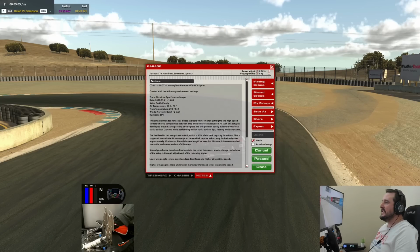So as you can see, this setup I've been using was actually designed at Spa. Now that's also true for the BMW, but I really felt the Lamborghini would be the car of choice there. But whether it was the temps or the practice, it just didn't work that way. So BMW was the overall winner. But as I said, that doesn't mean I'm recommending do not buy the Lamborghini and buy the BMW.